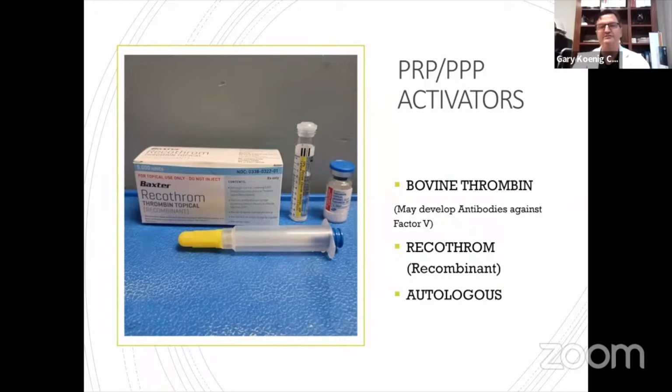We use Recothrom. We don't want any animal or human products, so we use Recothrom for those patients. There's also autologous thrombin. We have trialed 2 or 3 products out there that you can make autologous thrombin. The only problem with that is what we have seen is the platelets do not gel as quickly. So if you spray it on, it tends to run off, or it takes longer to activate.